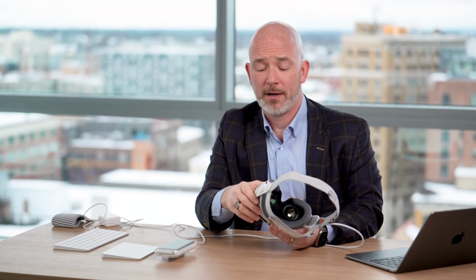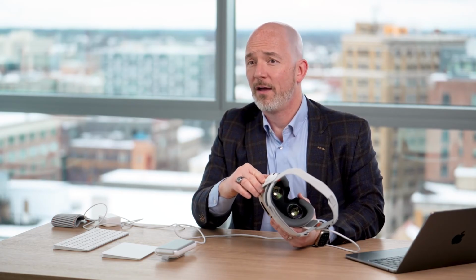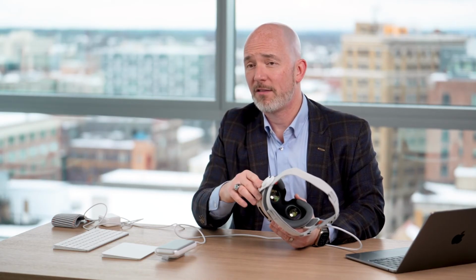I mentioned the weight. It can be uncomfortable for some folks. For me, I love devices like this and it doesn't bother me, but this strap comes into play in terms of balancing that weight, but even still, some folks, it gets a little heavy after a period of time. So would they want to use this all day long as a work computer? Now that remains to be seen.